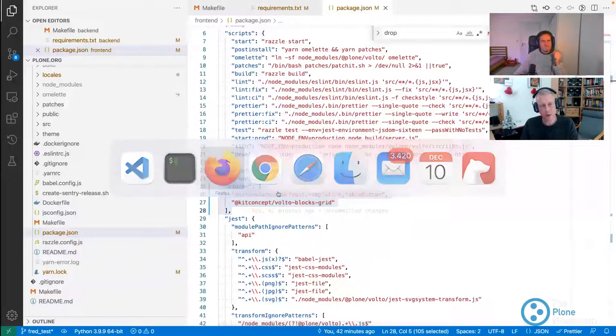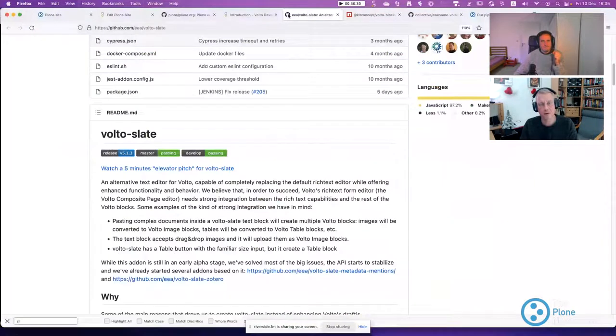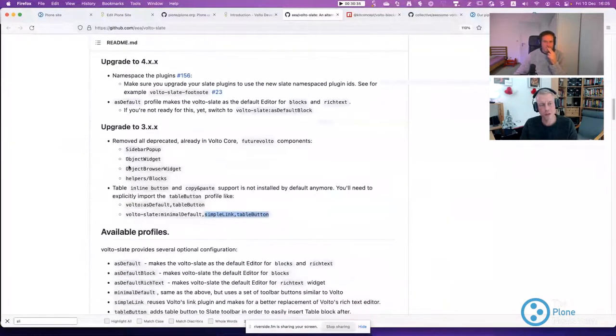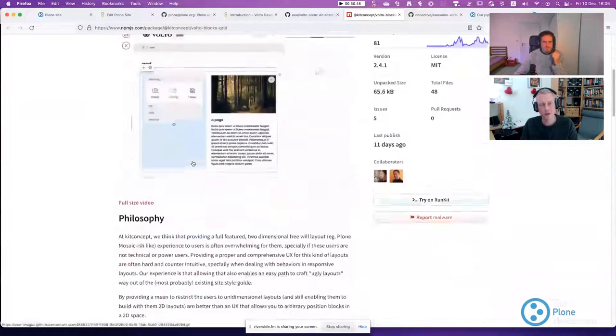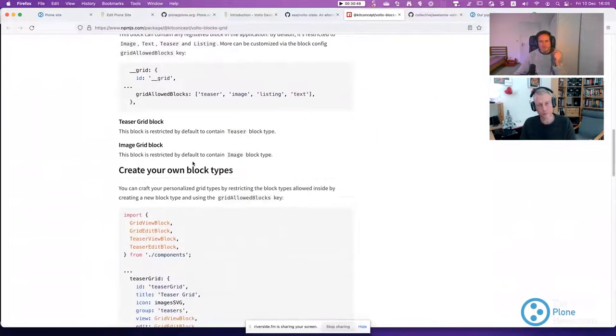And by the way, all the information, like I said, this is the introduction of EEA Volto Slate, where you can find how you should use it. And here are, for example, the instructions on how you should add it to the add-ons. And the same information is also available for kitconcept on npmjs.com. Here's the Volto Blocks Grid. And obviously, there's a training on Plone Volto add-ons. Yes, but that's basically about adding already developed add-ons, and it explains it in much more detail.